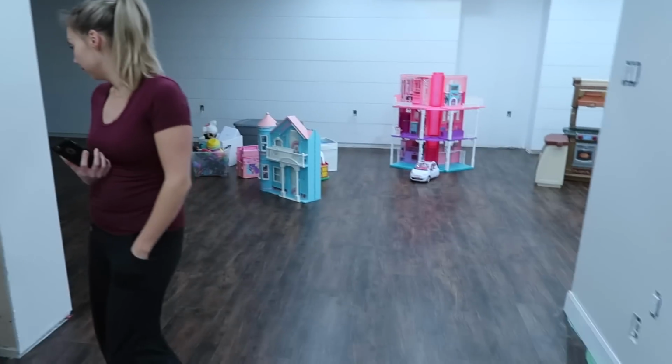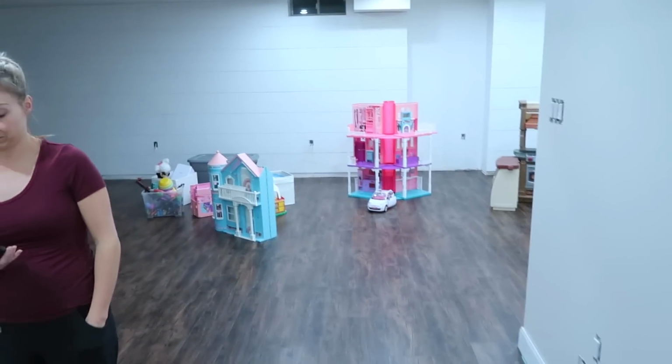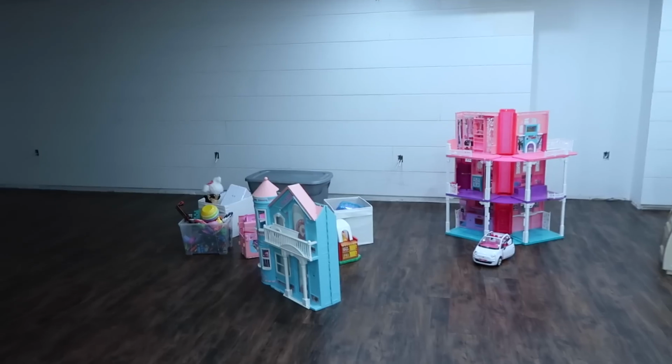We can store some more junk. I know. That's what I mean, no. Purge. Yeah, I'm going to do way more purging. I was pointing out all the toys. I'm like, they have too many toys. So this is the night before the semi-big reveal so the kids can come down.